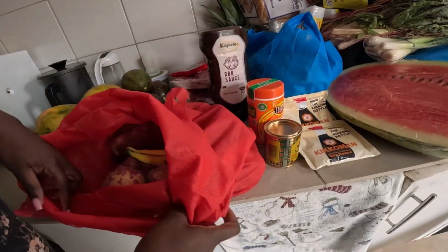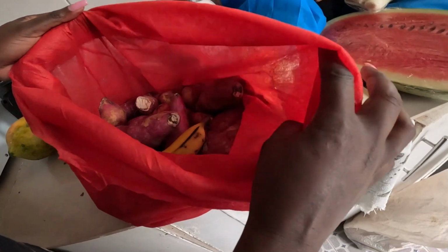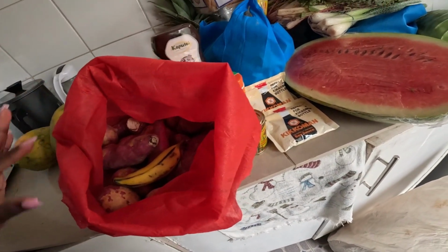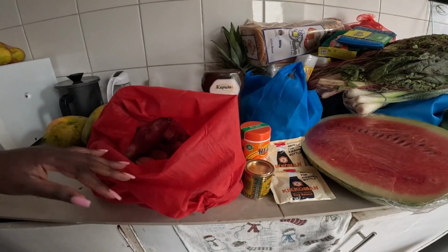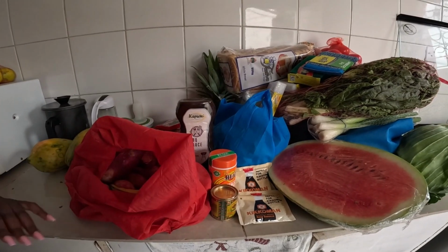And then we have some sweet potatoes. This was for 200, but they're so tiny, so you can only eat like 2 or so. Yeah, so I think that's everything we got from the shopping of the day.